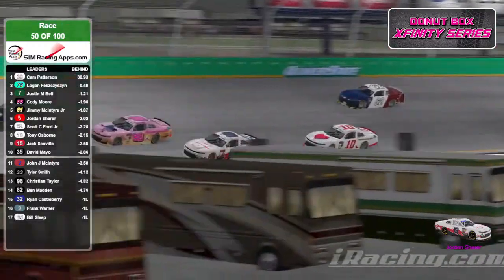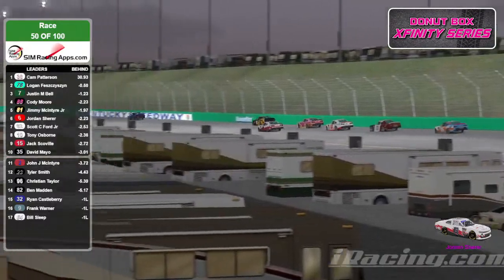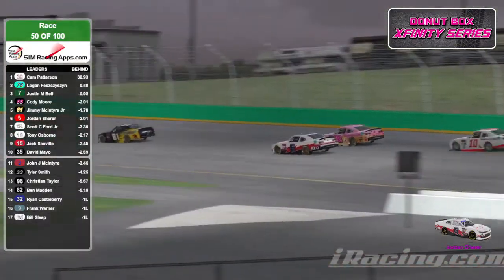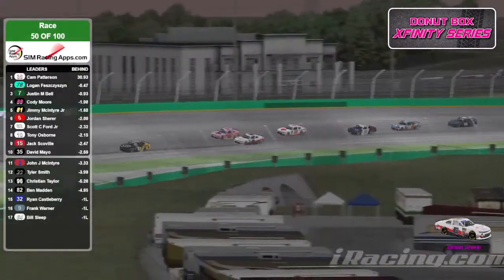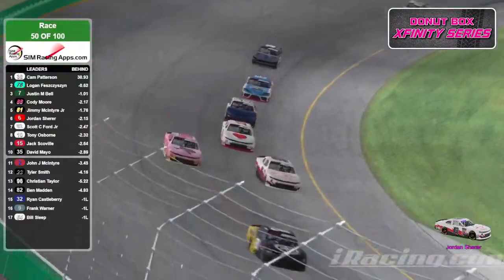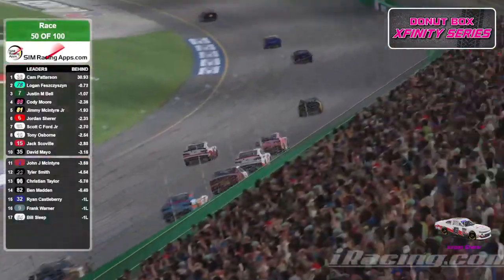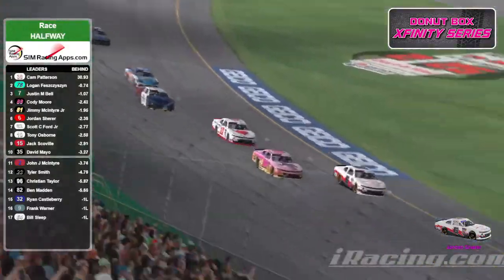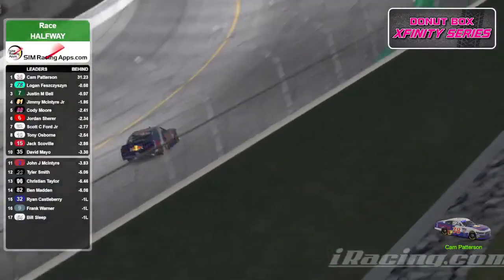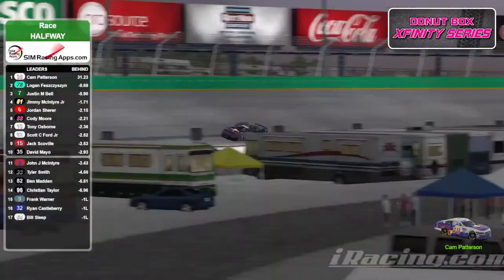McIntyre to the outside there. Cody Moore, Scherer to the inside. Cody Moore saving those tires. A lot of these guys around him pushing, trying to get around, get up front. But we'll see who has the advantage in the end. Scherer's going to pick that spot up over Cody as well, move up into 5th. As we look back out front, Cam Patterson out to about a 6/10 of a second lead.